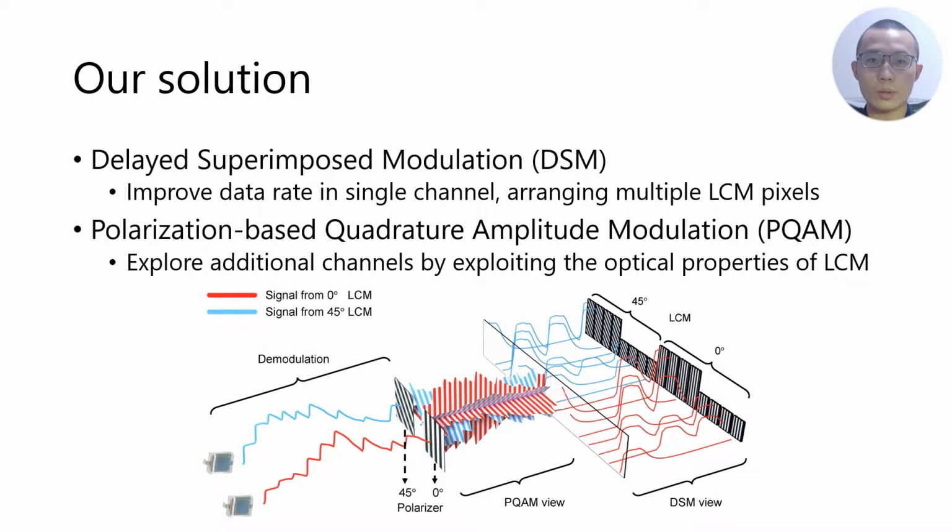Our solution includes two core technologies called DSM and PQAM. Delayed superimposed modulation improves the data rate in a single channel by arranging multiple LCM pixels. Polarization-based quadrature amplitude modulation explores additional channels by exploiting the optical properties of the LCM. The figure below demonstrates the signal in DSM view and PQAM view, which can work in a complementary way.